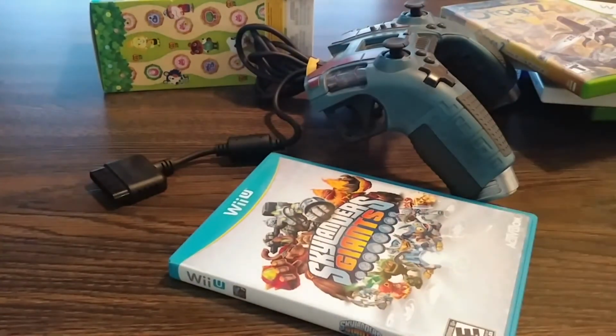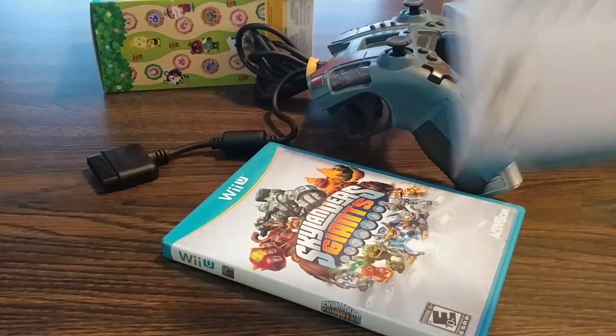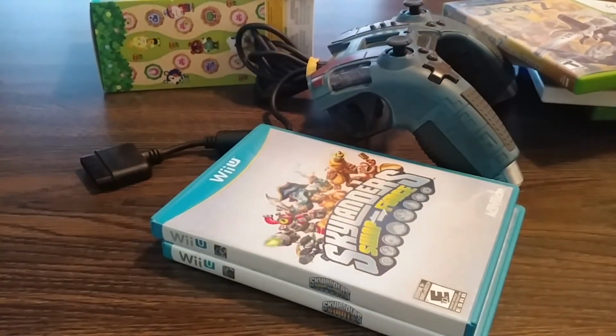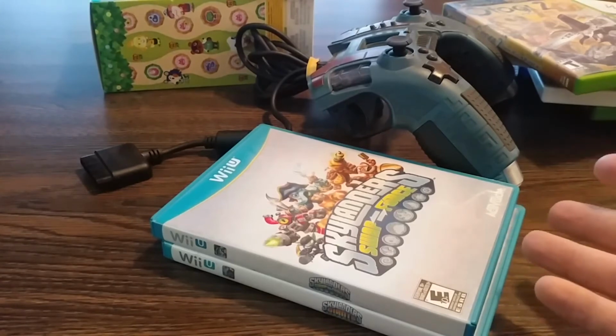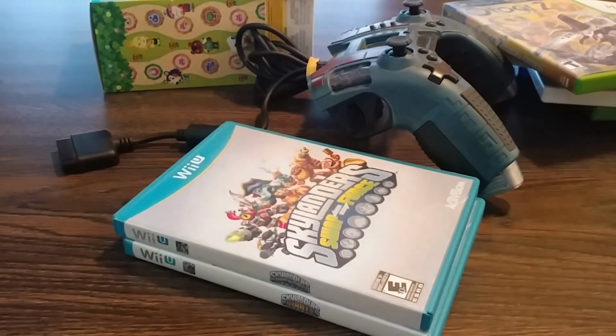Skylanders Giants for the Wii U. Not exciting, but it also came with Skylander portals and a few figures. Same with Skylanders Swap Force. I'm sure if people like Skylanders, it's cool. Actually, I might get some Skylanders. I can't believe I'm saying this. I might get some Skylanders to actually just play with my son when he gets older. It's an easy way for him to kind of get involved, but we'll see how that goes. I don't want to go crazy buying figures again. Amiibos are the only ones I make an exception for, and even then I'm slowing down.